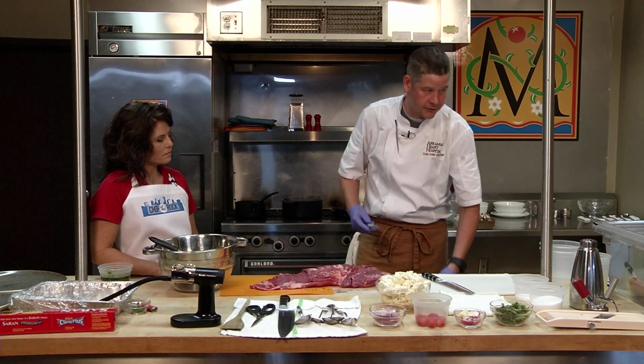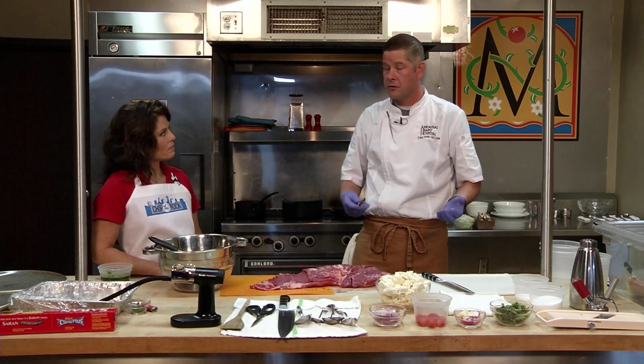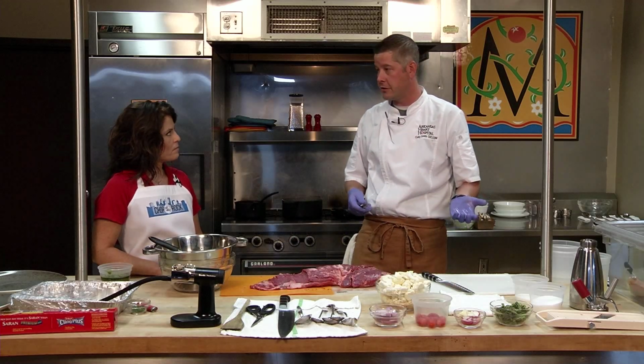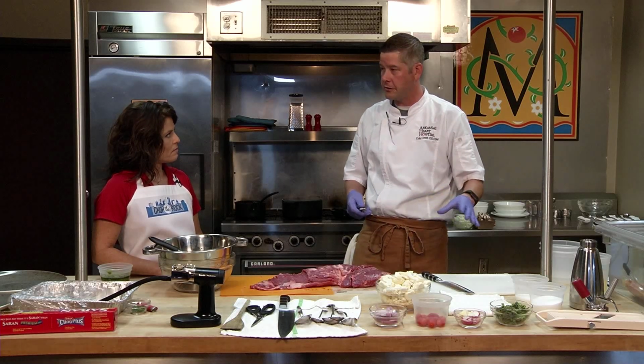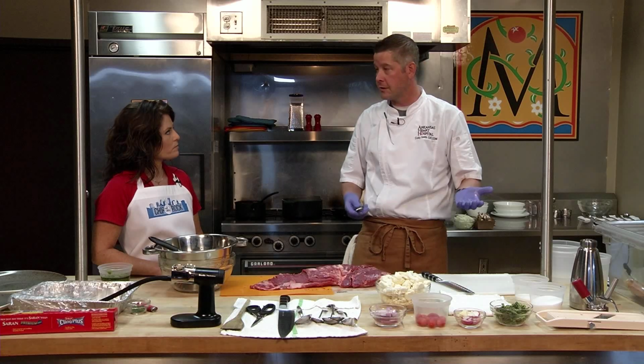But the trick is it allows me to cook something at the exact temperature. So if I want to cook beef at 132 degrees, it doesn't matter how long I keep it in that machine. It's never going to get over 132 degrees. Gotcha. Beef short ribs is a great example.